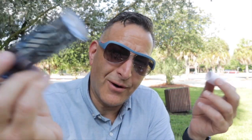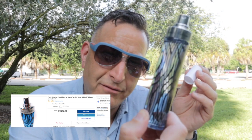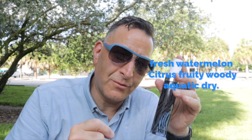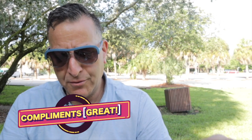Here's another fragrance that I do respect for some reason. Paris Hilton for men. Why would I respect that? I don't know, but it's got like this watermelon vibe. It's clean and it's $10 to $15 for a bottle like this. I love that. It lasts 3 hours, and a lot of people are hardcore Paris Hilton wearers. They buy this like crack, and they just want to buy a lot of them all at once. Next fragrance is cool.